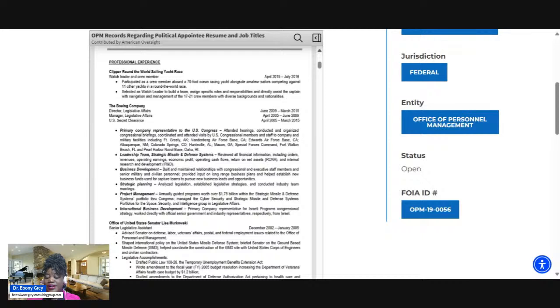They were the primary company representative to the U.S. Congress. So why is that important in a political appointment? Because it's showing this person has that relationship. They've attended hearings, conducted and organized congressional briefings. I can tell you, so let me rewind a little background about me. I am an alum of Emerge Maryland. I've also received training from Ready to Run.